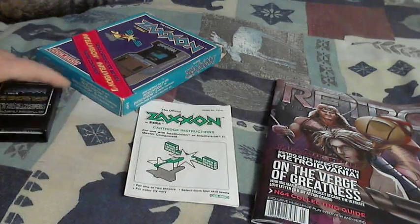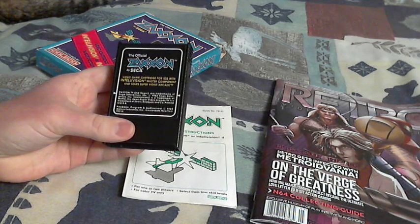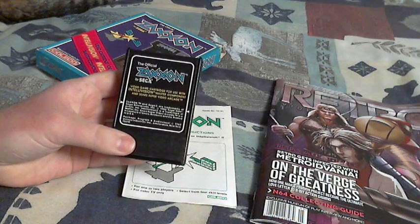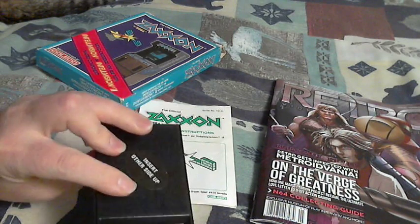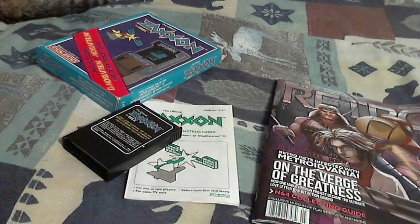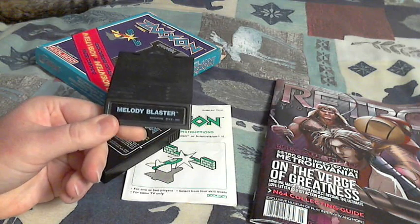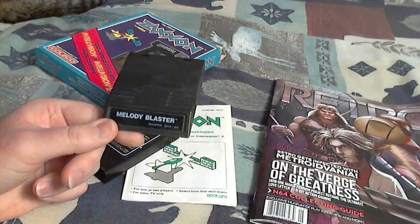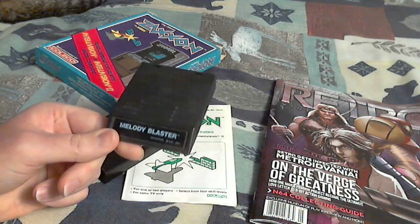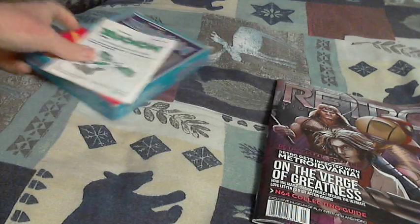So, yeah, I don't know what to do with the double cartridge, but I'm glad to have the box now for my collection. I might sell it on eBay, or I might keep it for trade bait for other Intellivision stuff, as well as my double for Melody Blaster. Now that's trade bait as well. I haven't decided what to do with that yet. I keep holding on to it. But I thought I'd just show some other things.